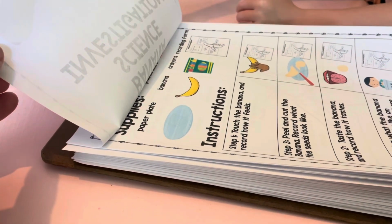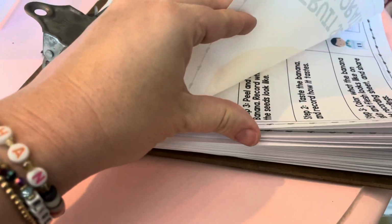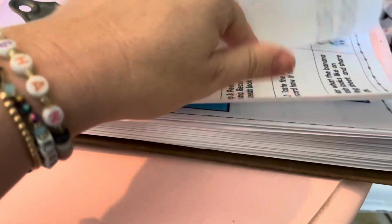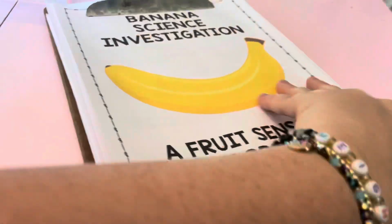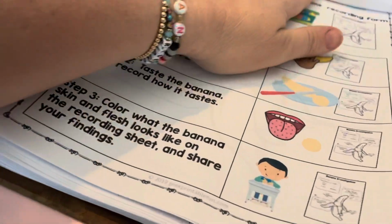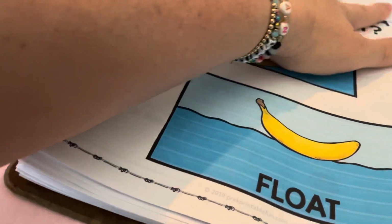Now I move on to doing some stuff with Dorothy. And for her, I just kind of printed out a variety of preschool worksheets that kind of had a botany theme to them. And so we have this little banana science investigation. And so we're going to go through this kind of quickly. We did some of the worksheets out of this sort of packet already. But like this morning, she ate a banana, so she was able to say what she thought of the taste and all of that.